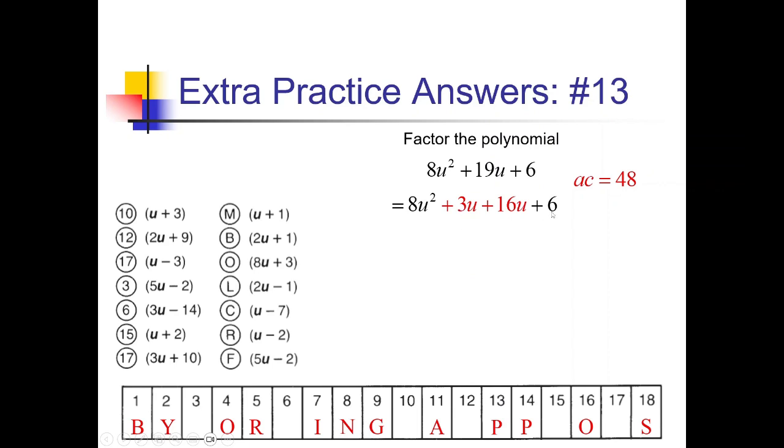And now for my factoring by grouping, first 2 I can just take out a u, that's about it. Leaves me with 8u plus 3. For the next group, I'll take out a 2, leaving me with 8u plus 3. 8u plus 3 comes out. U plus 2 goes in. And let's see, u plus 2, I see that here, that's 15. And that's getting whatever 8u plus 3 is next to, an o. So 15 is o, right there.